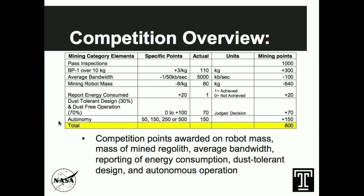The electrical team in particular is going to spend a lot of time this year concentrating on the autonomous function of our robot, really going after a maximum number of these autonomous points. As you can see, there are 4 different levels of autonomy, with 500 points being that you operate autonomously for the full competition round. One competition round is 10 minutes. You get 10 minutes to excavate the maximum amount of regolith that you possibly can.